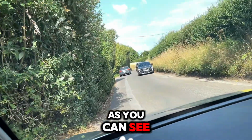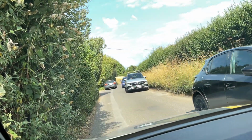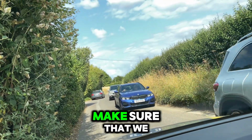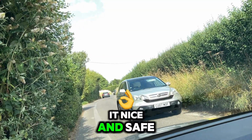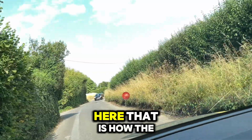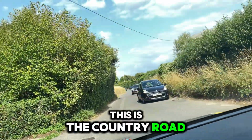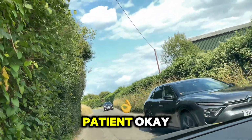As you can see, there's a car that stopped over there. So nice and slow. We just exercise patience here, make sure that we can actually use it nice and safe. Okay, good. Center and the right. There's another one coming here. That is how the Chippenham road is all about here. This is the country road. So nice and slow. Be careful and be patient.